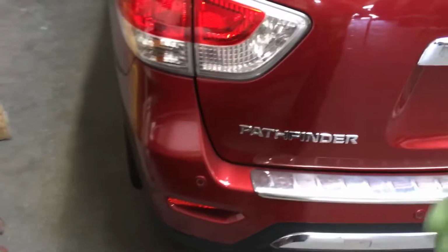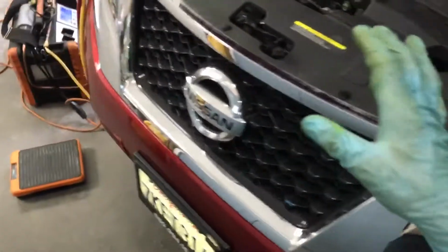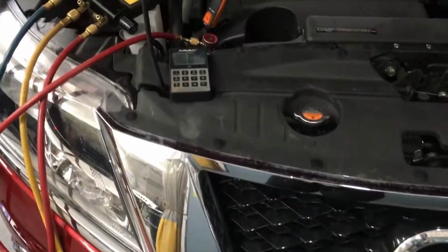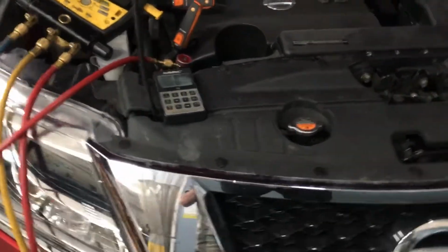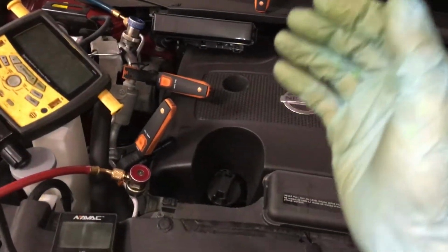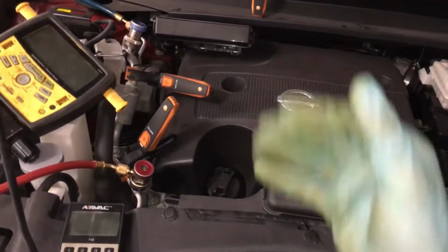Then the second vehicle at the shop, the Pathfinder 2015. So the Pathfinder, same thing. I did the recovery. I think I did a video doing recoveries on these two units about a week or two ago. Same exact thing. Have all your test equipment hooked up. Use your software. In this one, it's Testo software.